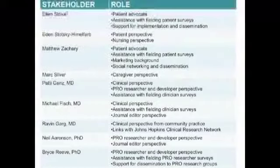Ellen Stovall is a patient advocate. She was a founder and continues to be involved in the National Coalition for Cancer Survivorship. She can help link us with patient advocate groups for conducting our patient surveys. And her advocacy expertise will be extremely important to us for implementation and dissemination.